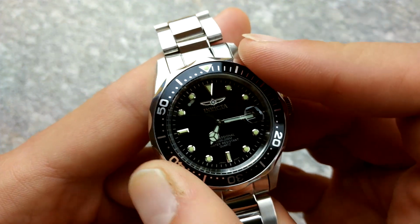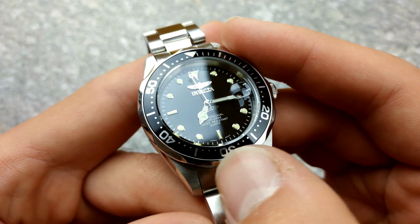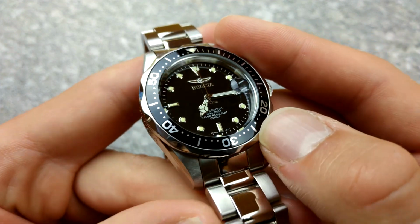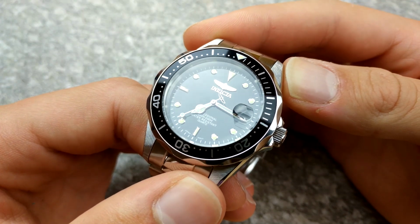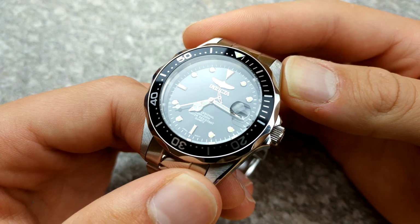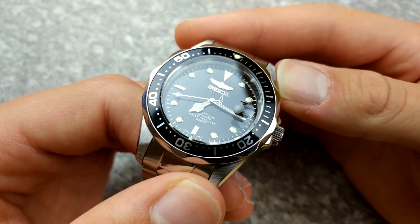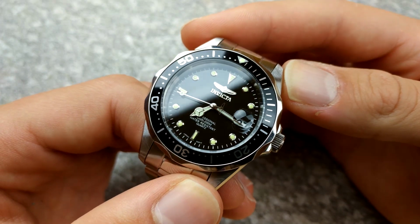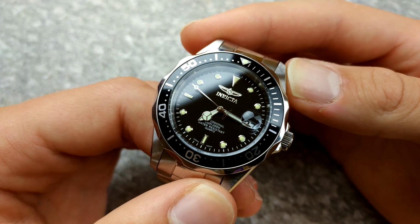It is aluminum, 120 click, and there's no backplate, so that is nice, and also there's a lume pip at the top. The dial is covered with a mineral crystal and has a cyclops. I already have a couple of minor scratches, and more will eventually come as this is kind of a beater watch for me. The cyclops seems to be magnifying how it should and doesn't look out of place, even though it looks quite small because of the diameter of the glass.